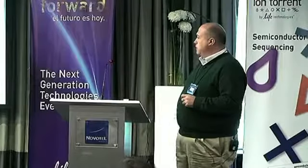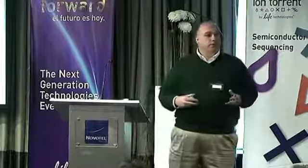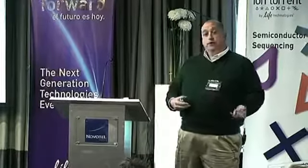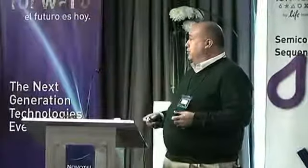The second year with the PGM, we started to really push it. We knew we could amplicon sequence with no problem. Now we wanted to start exome sequencing, and with the rapid development of their chips at Life, there really was no point in lagging behind. We could push this further, and I have data to show you that the exome sequencing we did on the PGM really foreshadows what's going to be done on the Proton.